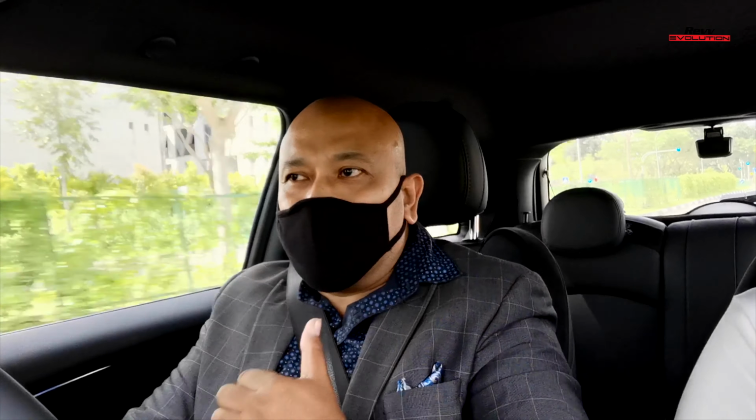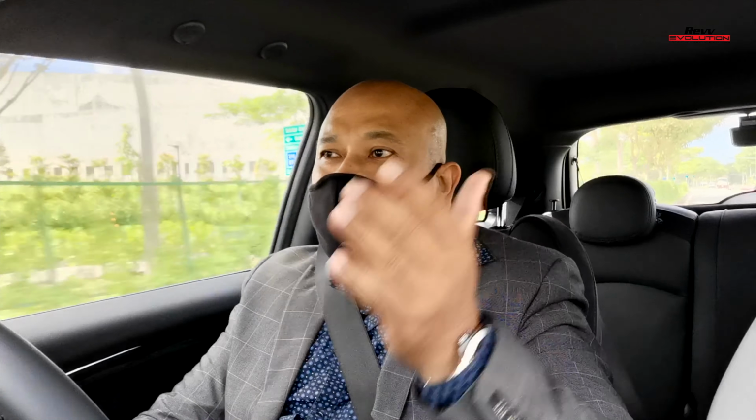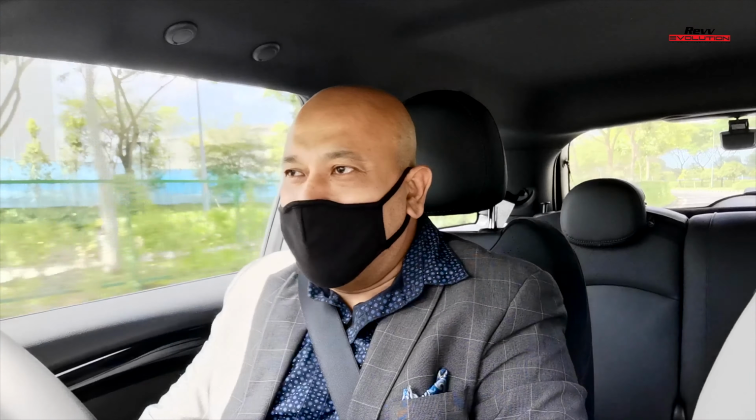And I want to get the AC running. What happens in another car, for example, is the fan only gets switched on. Correct. But in the case of the Mini Electric, I believe your colleague is mentioning that through the app, I can actually switch the aircon on. Yes, you can. It's going to be physically cool when you get in the car, and I think that's very useful for us here in Singapore, especially right now with the sun out and everything.